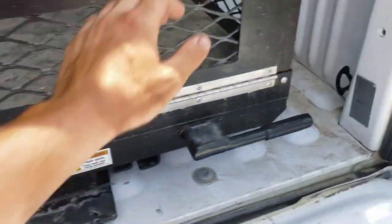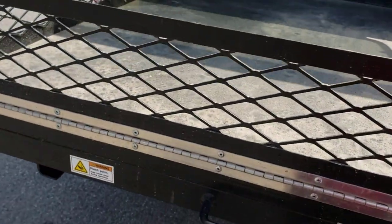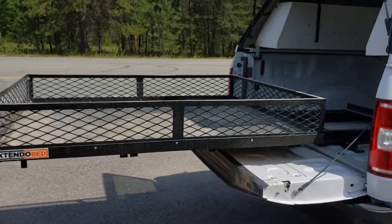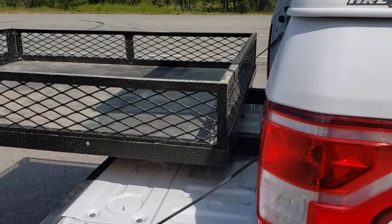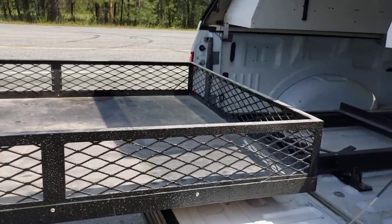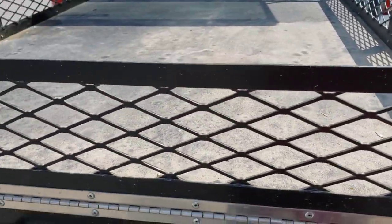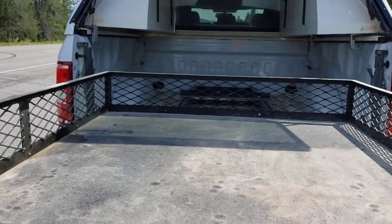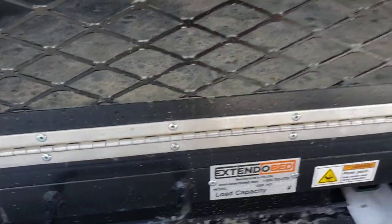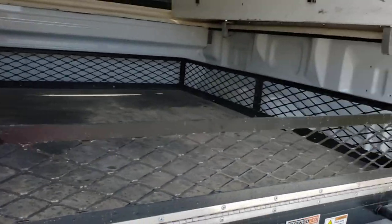And then also, the handle here, you just pull this up. Bed extends out quite a ways. So that full rack comes to just behind where the tailgate would normally sit. So almost flush, not quite. And that extends all the way out here. And then of course you can bring that gate down and load anything you need to in it. It does have a 1,000-pound load capacity, and I'm sure that is for fully extended. I'm sure you might be able to throw a little more weight on that, but that's up to user discretion. So yeah, nice extendo bed.